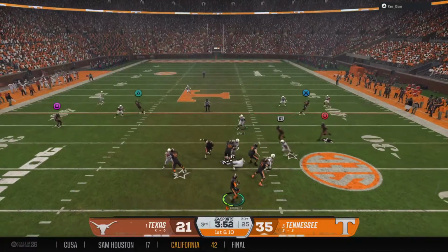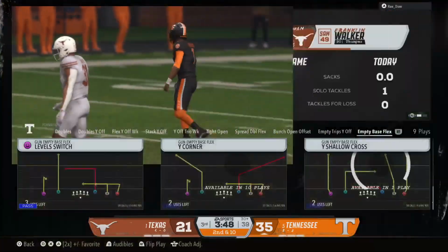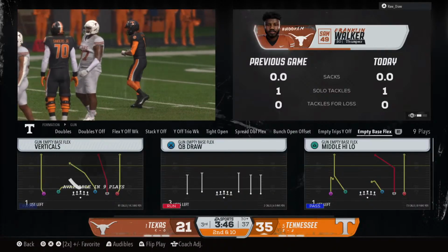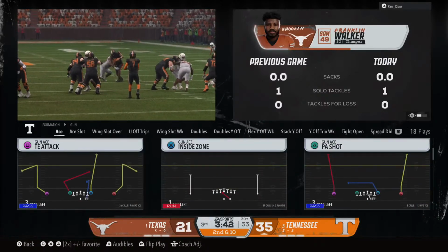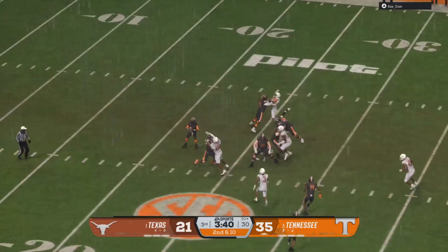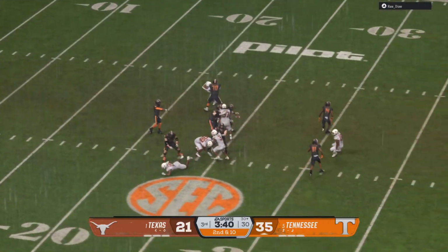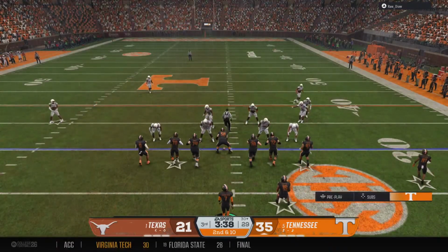Looking for a man. Caught over the middle. It's Jefferson. And the defense smothers him for no gain. This defense reminds me of a group that just is all about preparation. They are completely dialed in on this play. Yeah, they give up the completion, but how about that? Nowhere to go after the catch. Now it's second down here.